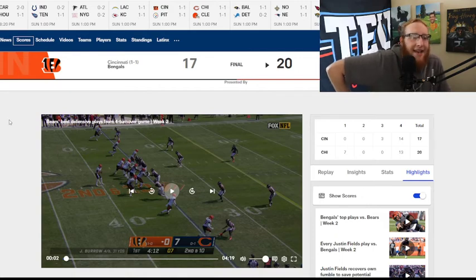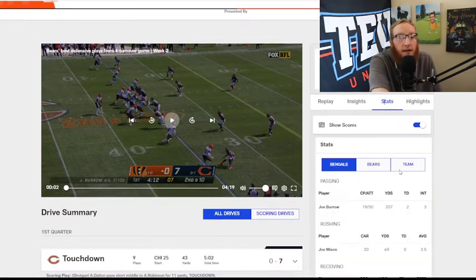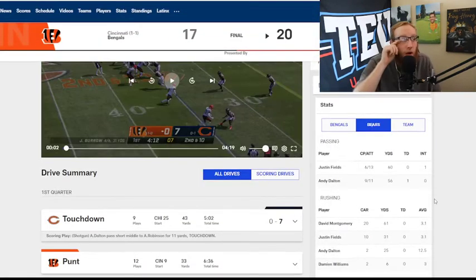Alrighty, next game up here to break down. We're going Bengals Bears, folks, and we gotta watch every single Justin Fields play because the man finally got in. You know, we've been clamoring for Justin Fields. All the fans have been clamoring for Justin Fields. Nobody wants to see old Andy Dalton out there. So Justin Fields gets in the game and didn't look that great.